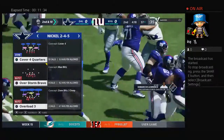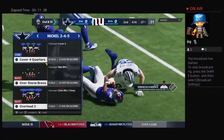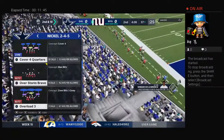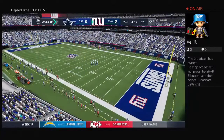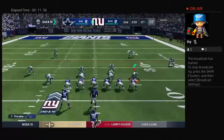The running lanes have definitely not been there for him here in the first half, and I don't think it's all been his fault. His offensive line hasn't given him much space. A loss results there. Officially nothing on that last run. They'll try again, 2nd and 10.